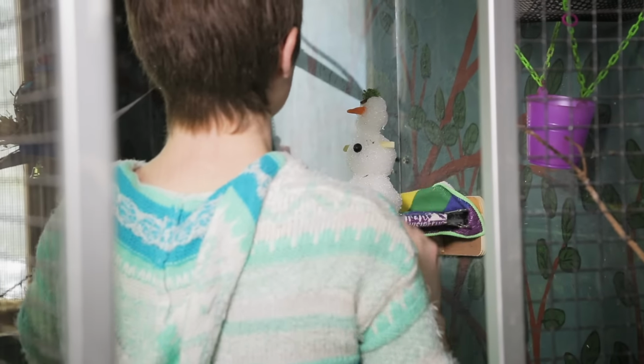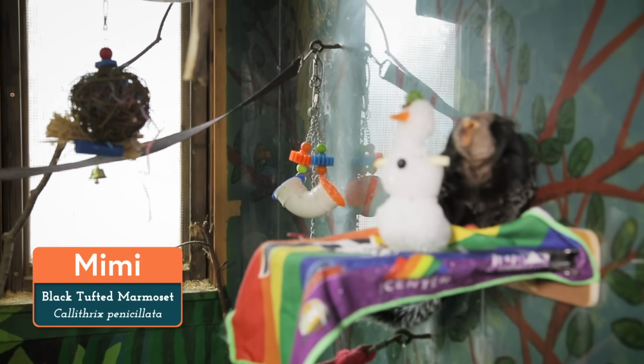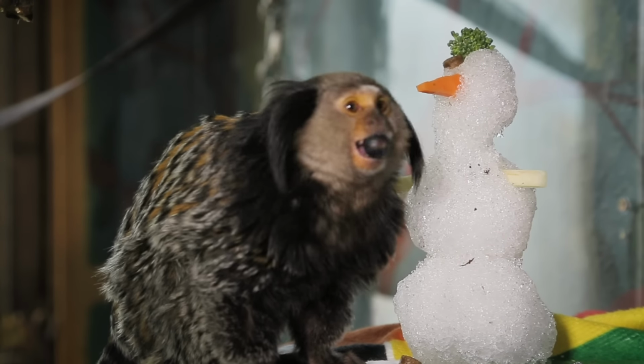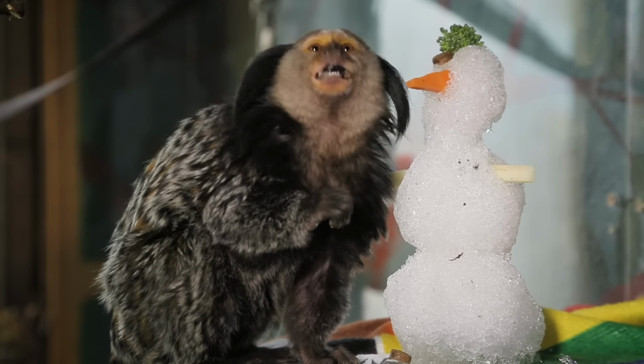So this is Mimi Snowman. It's the smallest out of the 3, but compared to her, it's her size. So this is probably gonna be a little bit weird for her. Ooh, she got the blueberry. Good job, hon. Blueberries are definitely one of her favorites.